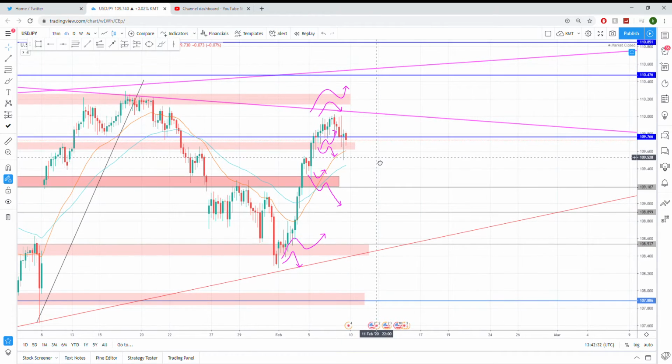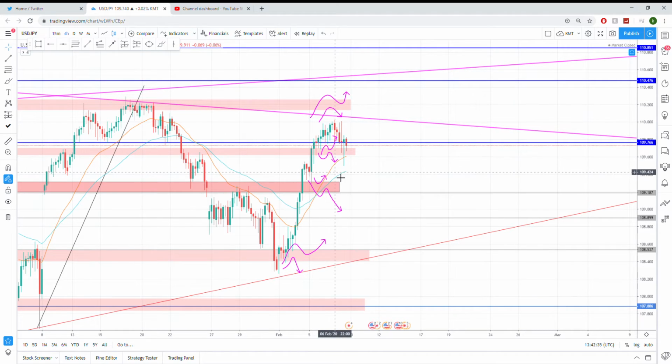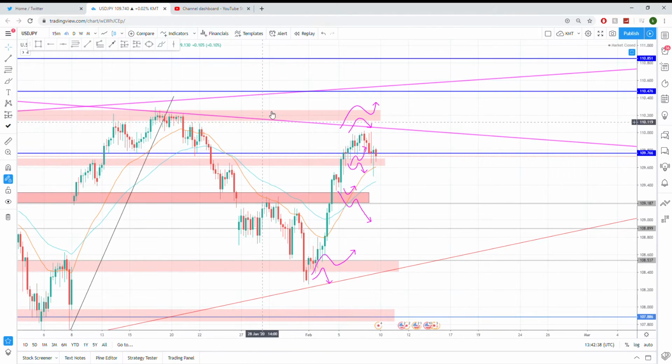So interesting week. What for next week? We'll decide if we actually do break out further from our daily highs or if we continue to the downside. So we'll just have to obviously see.